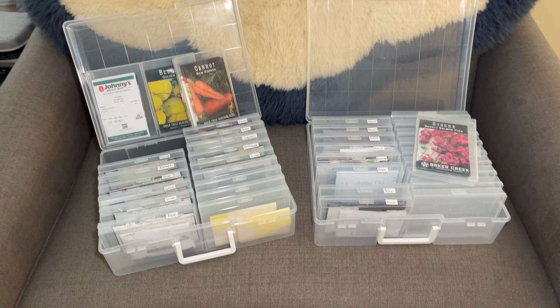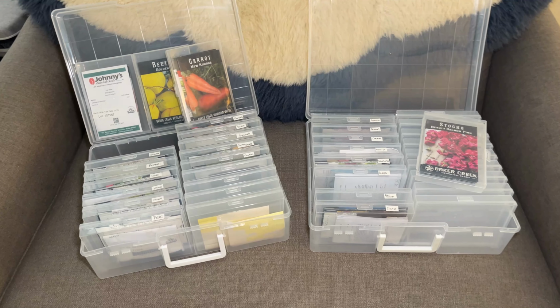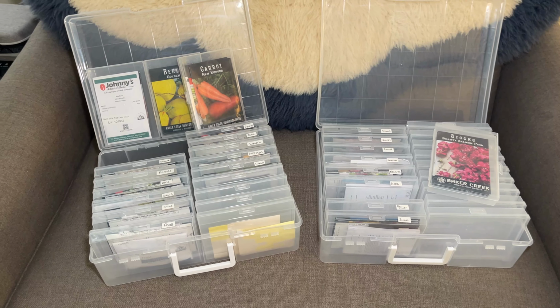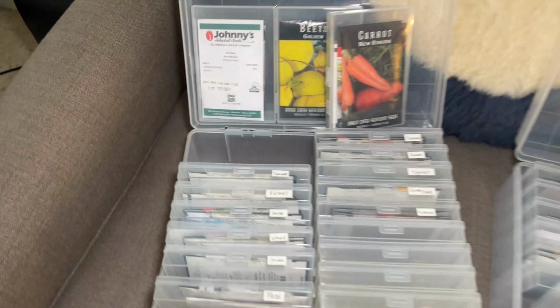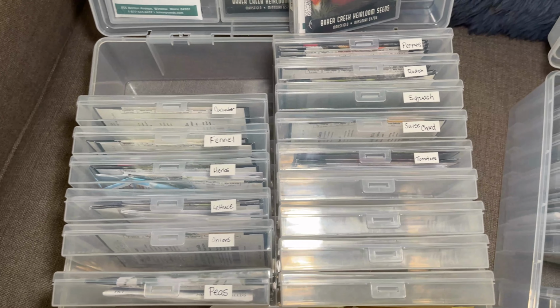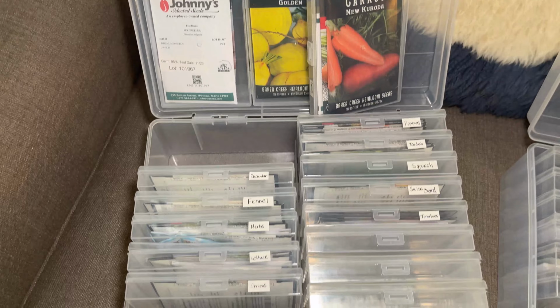So here is how I like to store my seeds. I have these two little briefcases, as my husband calls these little kits or cases. That's where I store all of my seeds. And in this box here on the left, you can see this is the one I use for storing all of my seeds for veggies or herbs that I'm going to be growing. And so this is really great.